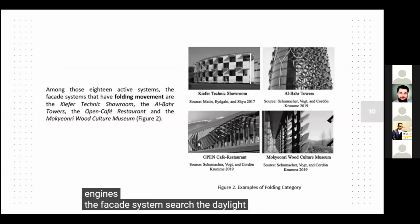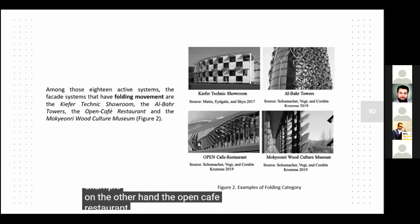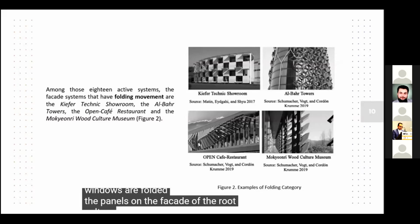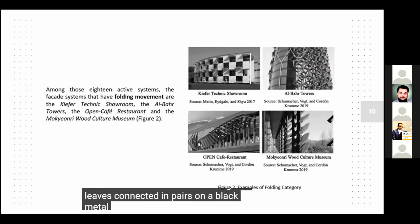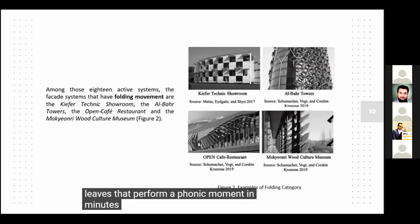The facade system serves daylight and thermal control, as in the previous example. On the other hand, the open cafe restaurant has a glazed facade on which each element can move independently by means of a motor. It allows cross ventilation when the windows are folded. The panels on the facade of the Wood Culture Museum consist of hexagonal leaves connected in pairs on a black metal profile. An engine controls the movement of the leaves, which perform a folding movement in minutes.